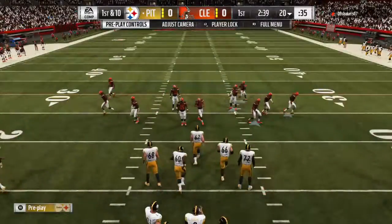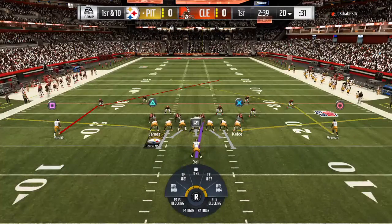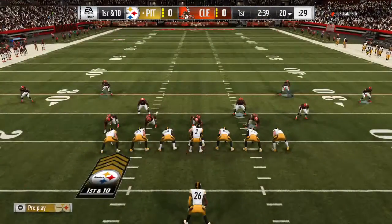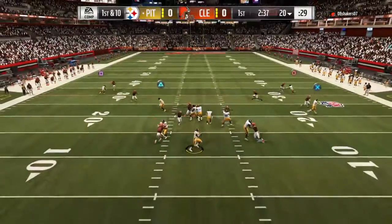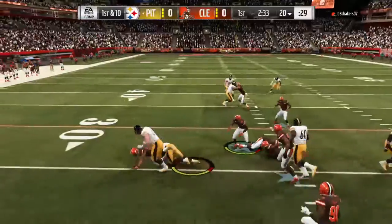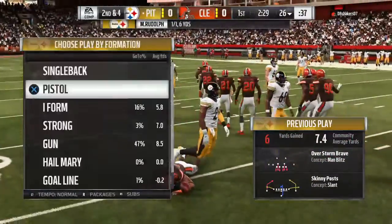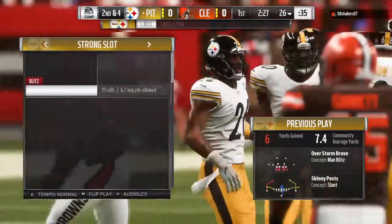Rudolph going to lead the Steelers up now, 1st and 10 at their own 20-yard line. On 1st down, Rudolph. This is Bell on the dump off, and he's able to get up here to the 26. 6 yards on the pickup, and it'll be 2nd down.